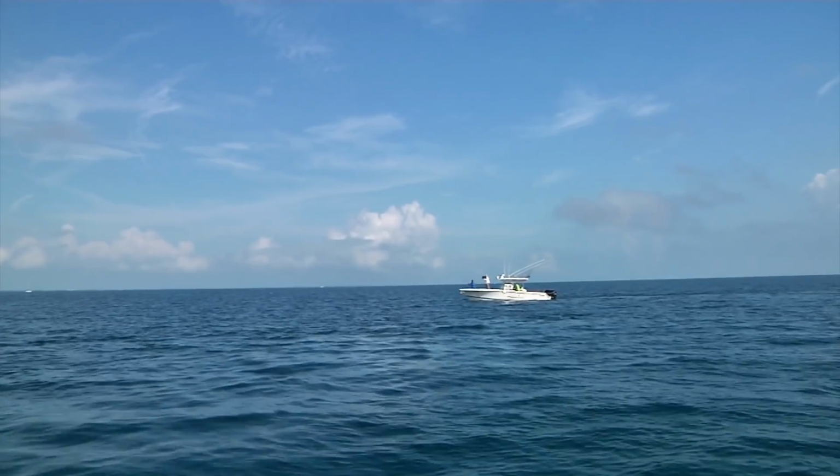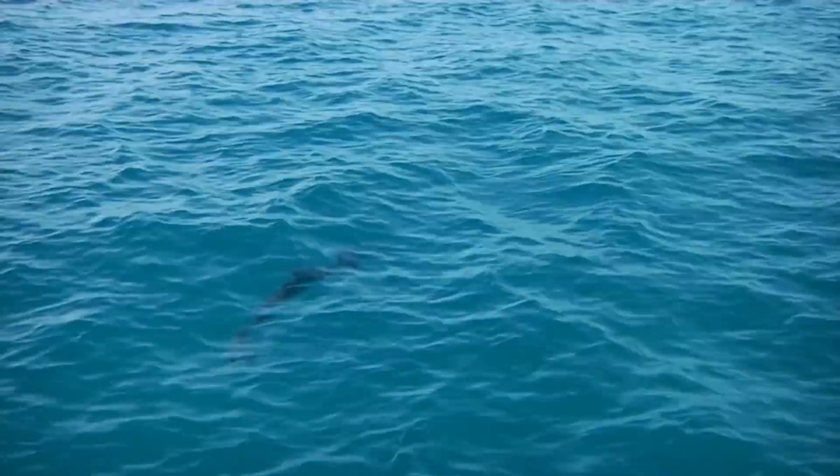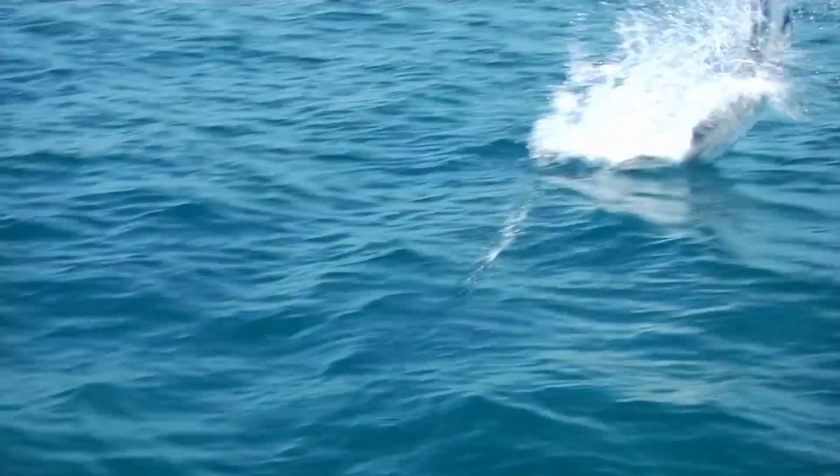All right, I'm just gonna ease on up. All right, we're straight down here, right in front of the boat. There's the leader on him. There he is, right underneath the boat. We got the release on him. You got the leader? Fantastic. There he goes, all right.